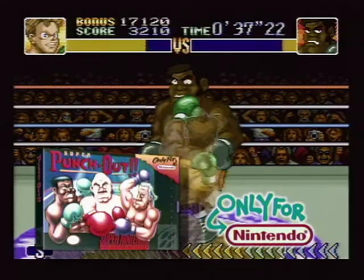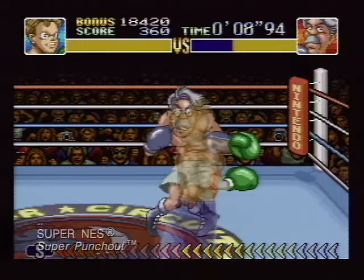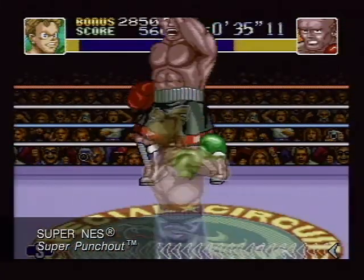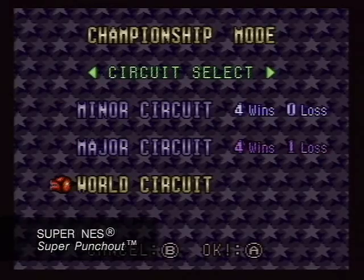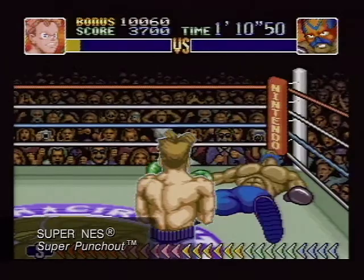Blow for blow, it's the knockout game for your Super Nintendo. It's Super Punch-Out! The arcade classic returns, but with better moves and control, and of course, tougher bruisers. Pick from 3 circuits and 12 challenges, like Mr. Sandman or the Mad Clown, as you battle your way to the title fight.